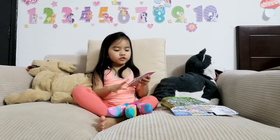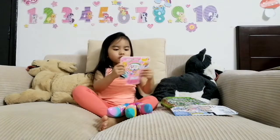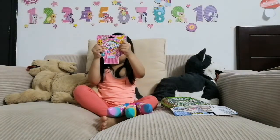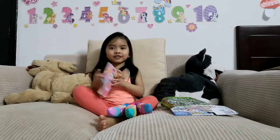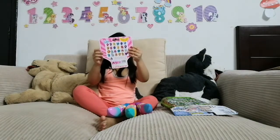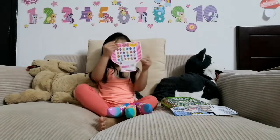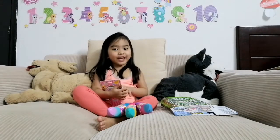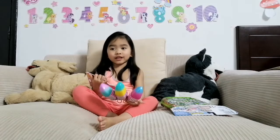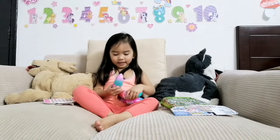Hey guys, there's two bananas and we're going to eat these. And look at these. Did you see these? Look. On the back is Dale, and this side is toys, and this one is toys. You want to guess? Okay. You guess what it is. Can I open it now, Mommy? Okay. Open it.